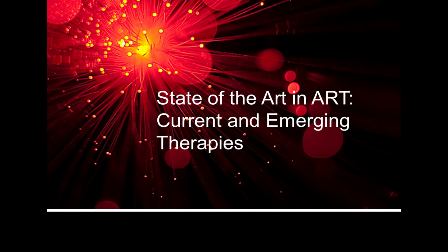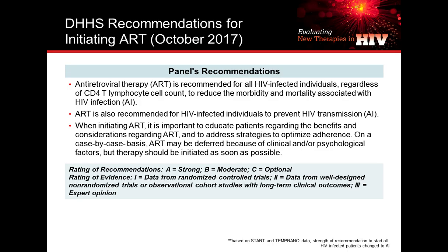So where are we now in terms of what we have to treat HIV? The recommendations were updated just this October. They just came out. The general recommendations for treatment haven't changed that much over the last couple of years since they were updated. The biggest shift was about late 2015 to 2016, this definitive statement that all individuals should be started on antiretrovirals, regardless of their CD4 count.